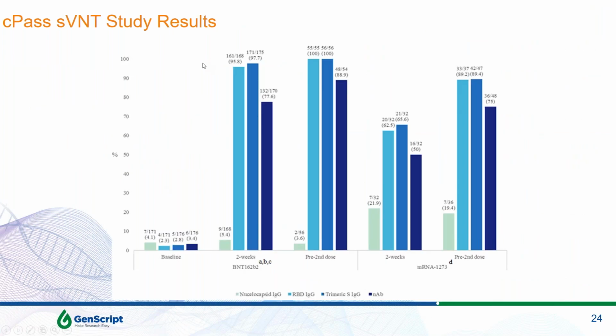So what we did was look at cPass in comparison to two IgG binding antibody tests. We looked at the Abbott test and the Diasorin test, which are quantitative IgG binding tests that use either the spike protein or RBD. And we looked at the Pfizer and Moderna vaccines at baseline, 2 weeks, and just before the second dose of vaccine, and compared them with cPass. So the light blue and middle blue are the two IgG tests, and this is the neutralizing antibody test. What I want to show you here is that even 2 weeks after vaccination, there's a significant difference in the amount of neutralizing antibodies. Only 77% of people had neutralizing antibodies versus a total immune response.